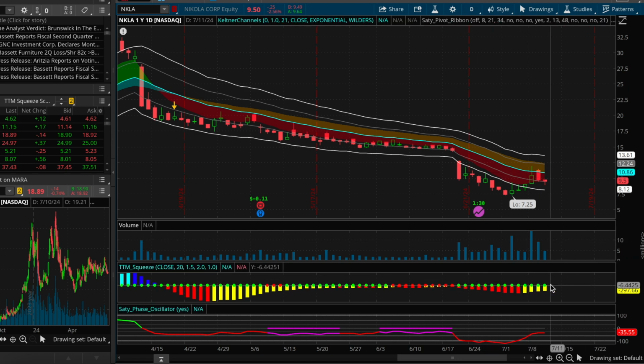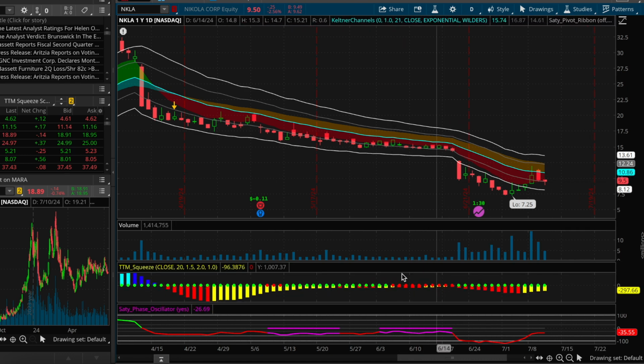Now the histogram on the TTM squeeze indicator is showing that it's reducing the bearish momentum. I don't want to say it's picking up the bullish momentum just yet, but it's reducing the bearish momentum. And it is getting a lengthy play out from this previous trigger and fire. That's still what's playing out here.